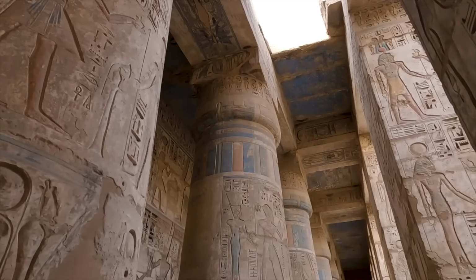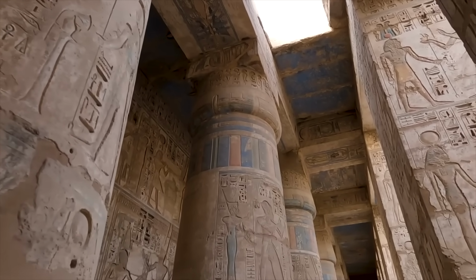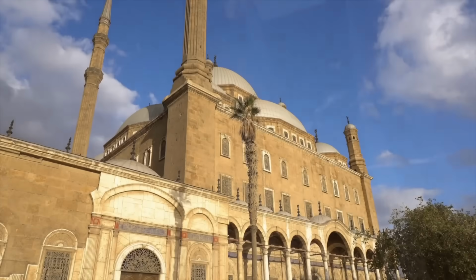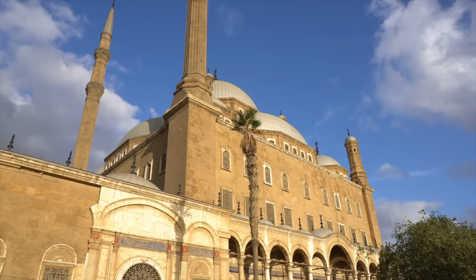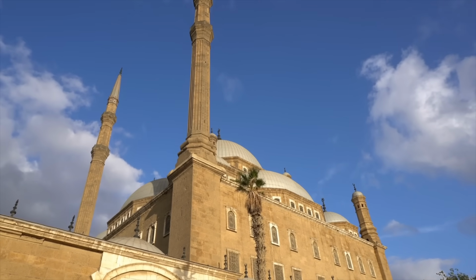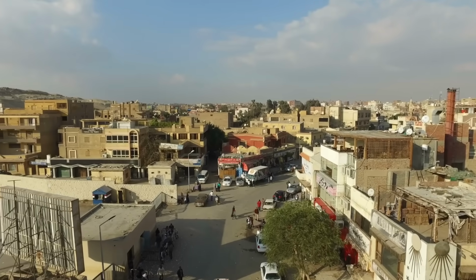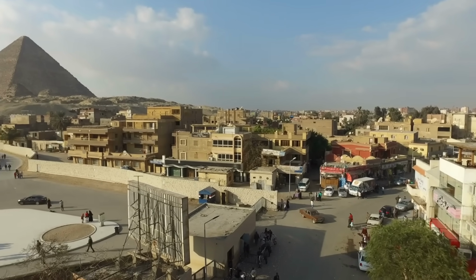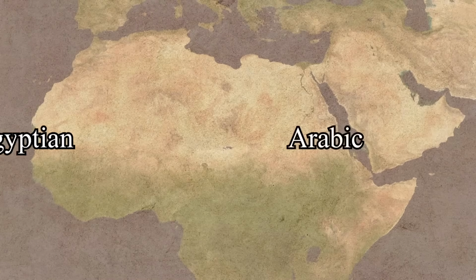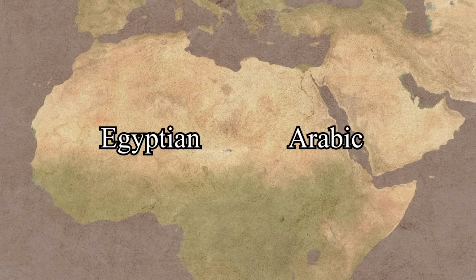For over 3,000 years, ancient Egypt spoke various forms of a language simply known as, well, Egyptian. But for the last 1,000 or so years, which in Egyptian terms is really not that long, the main language of the country has been Arabic. In fact, modern Egypt primarily speaks its own dialect of Arabic, known as Egyptian Arabic. Yeah, go figure. Now, Arabic and Egyptian are both related, but they're not the same thing.